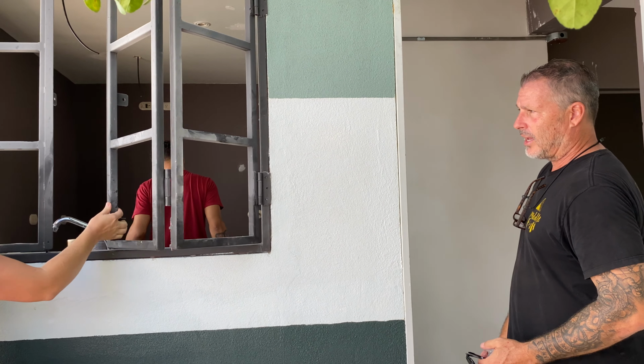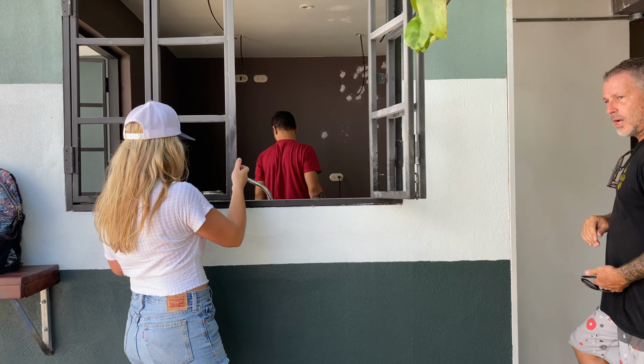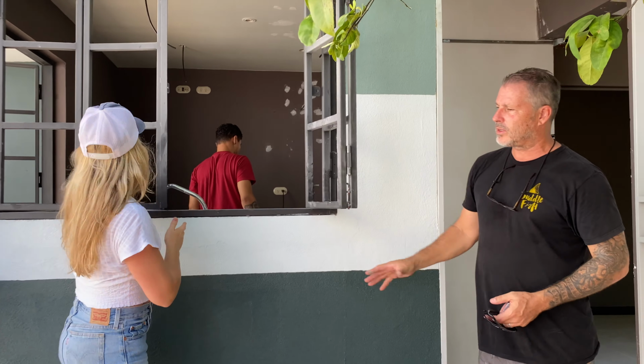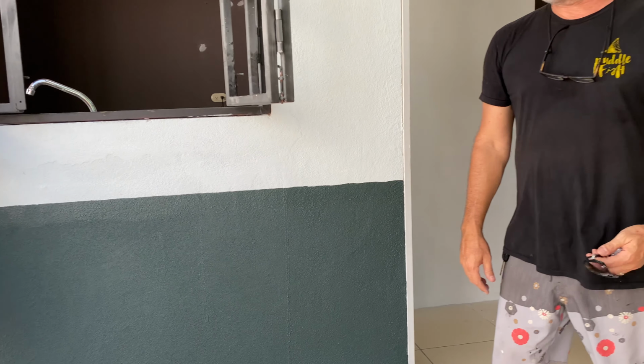And as you can see, it's gonna have a little bit of funk and a little bit of personality of its own. You know, we're gonna open the windows. We're gonna have a little garden right here in front of the window so that all of our people can feel comfortable and get the smells of the herbs and stuff that we use.